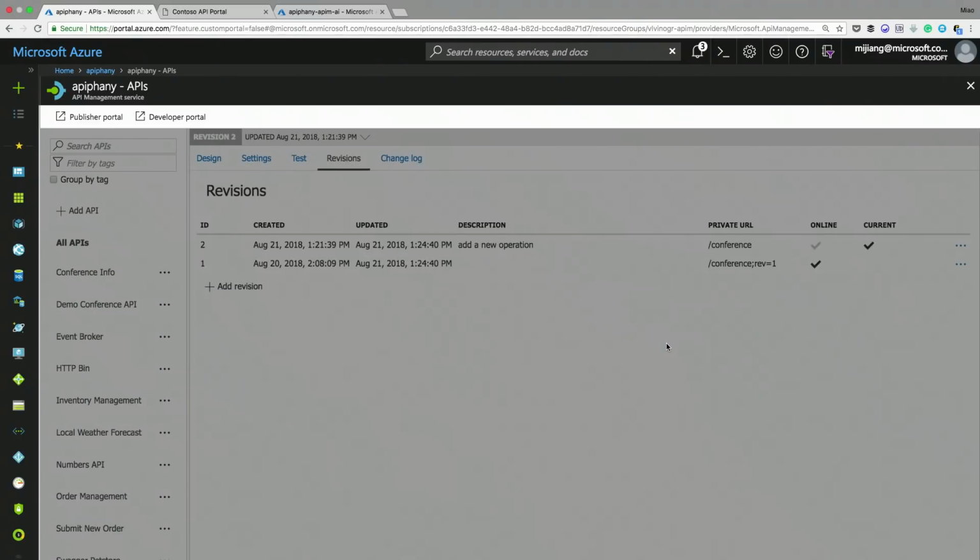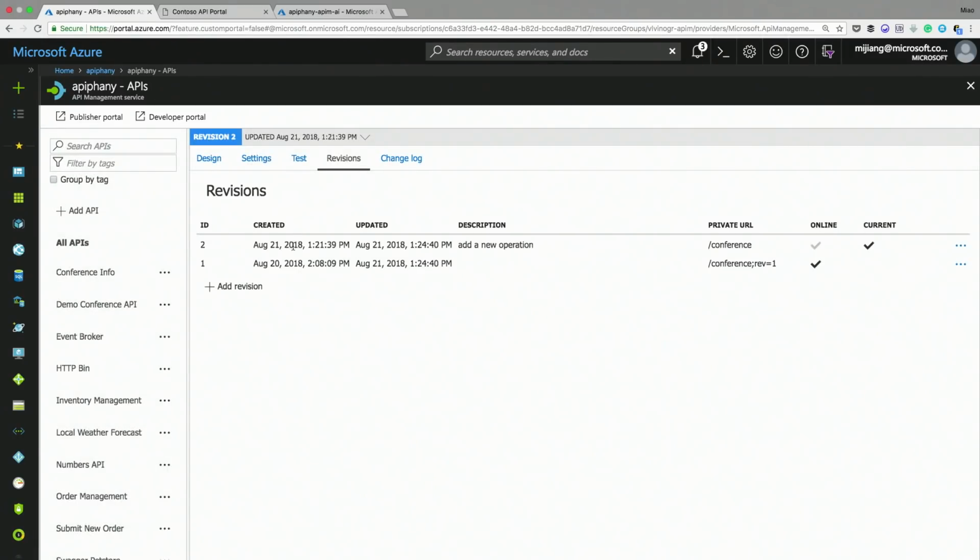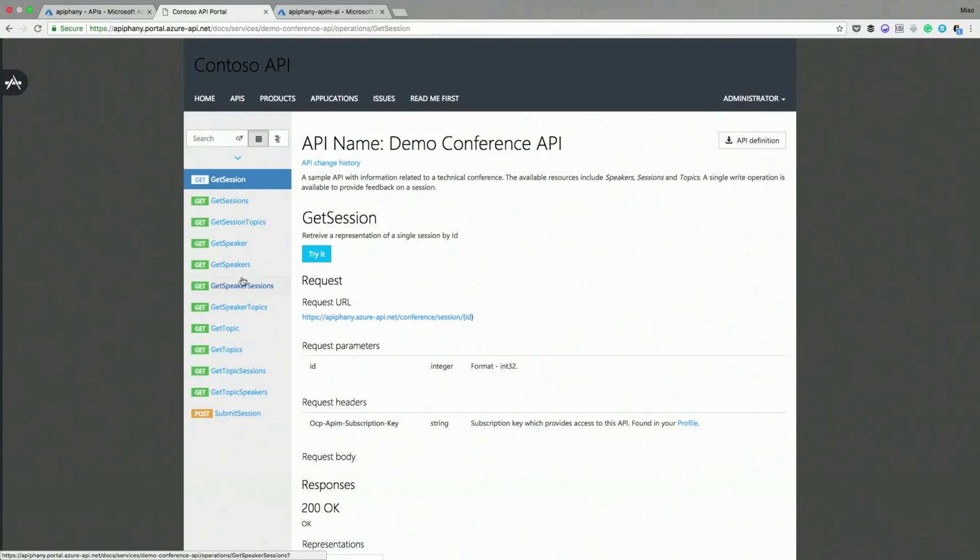Save. Okay, so now you can see revision 2 is the current revision. If we go back to the developer portal and I refresh this page, you can see that new operation has appeared here. That happened immediately. Immediately, that's right.